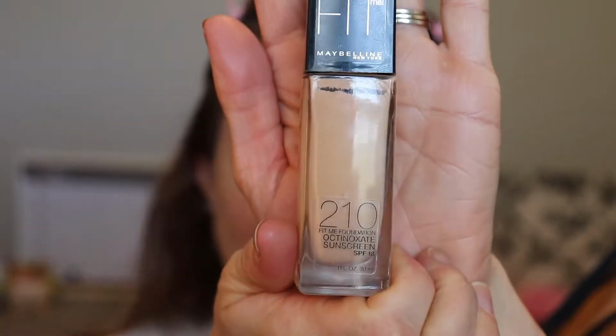I want to use my Maybelline Fit Me in shade 210 for my foundation today. I used this the other day and was super glad I did. Really liked it, so we're gonna use it again. I believe this is a sunscreen foundation. It's got an SPF of 18. I think this is more of a natural wear foundation. It's not matte or anything like that. There, I believe, is a matte one, which I would be super interested in trying out. But this one specifically, I think, is just more of a natural type of wear.